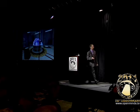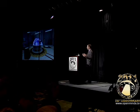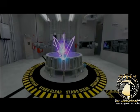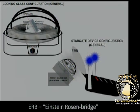Here you see the 3D Max Studio rendering of the looking glass device. We've got the transport pads in this location. Everything that took place in this facility was recorded on digital videotape. So they have the evidence, there's no question about it. You can see the electromagnetic fields forming above the looking glass device. There was a stand clear yellow and black stripe that followed the circumference of the looking glass device. Now again, this is Dan Burish's rendering.